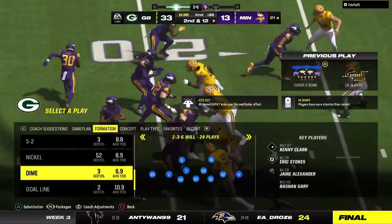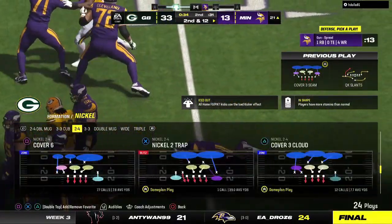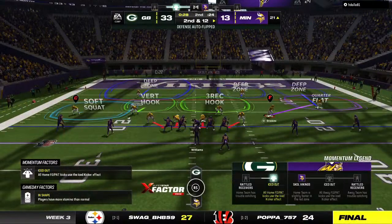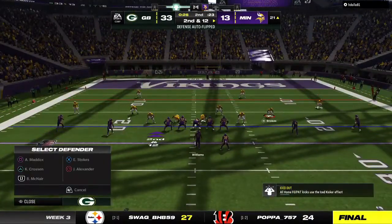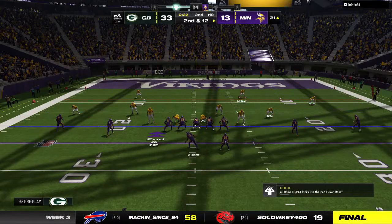3 scores down, not even a halftime yet. They are not getting much generated offensively. They've got to figure it out. It's tough because this defense just seems to be playing with so much confidence right now. They really are. They are on their toes, and they're getting at them.